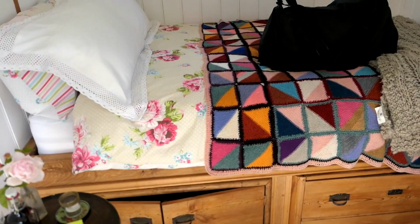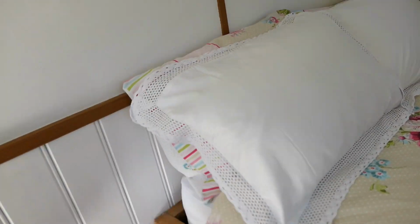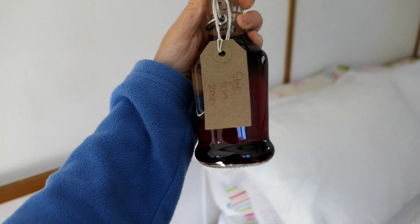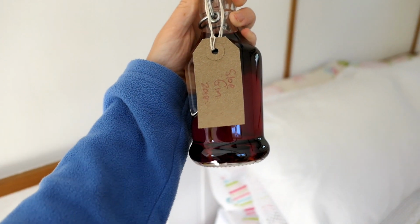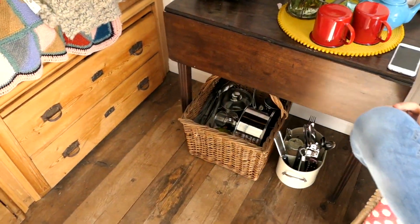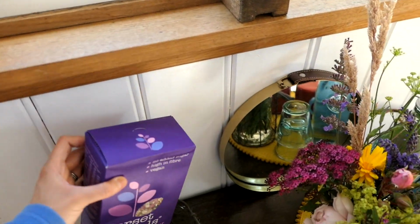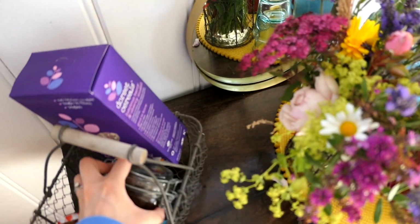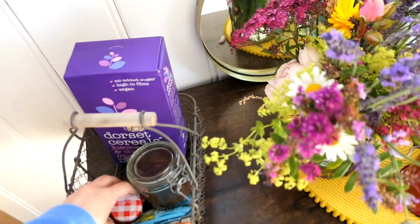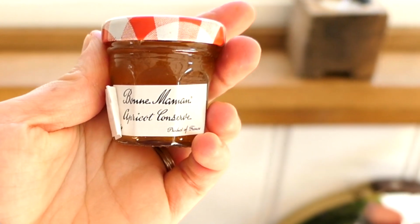What really excites me, actually, is this lovely little slow gin, that's what it is, Joe. It's slow gin, they've made it themselves. Oh, I'm so excited to have some of that. We've got all our little pots and pans and things. I'm just really on board with this kind of thing. Also, Joe, it's not marmalade, it's apricot jam or conserve.